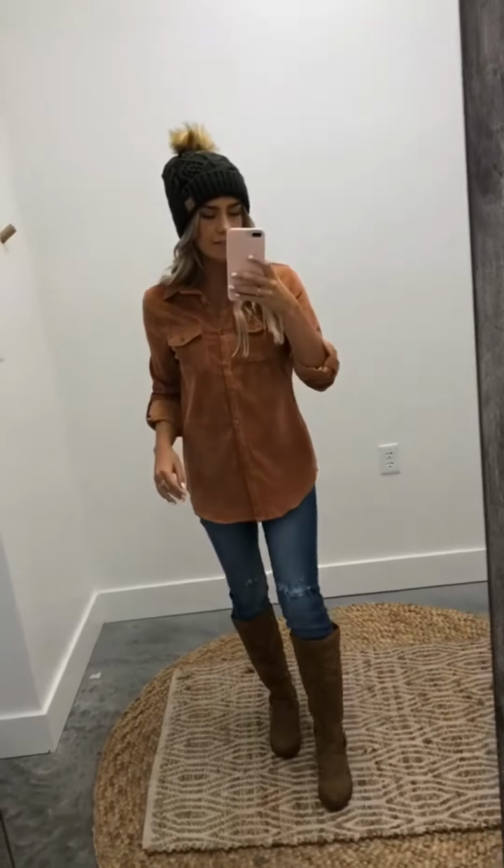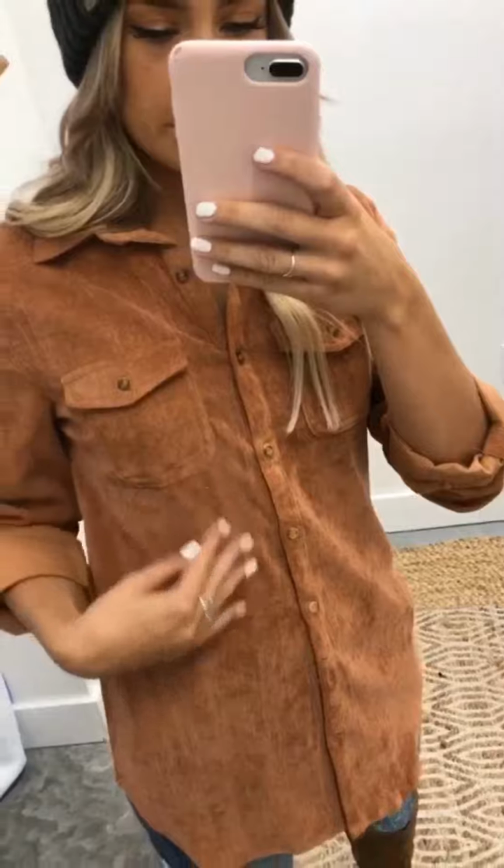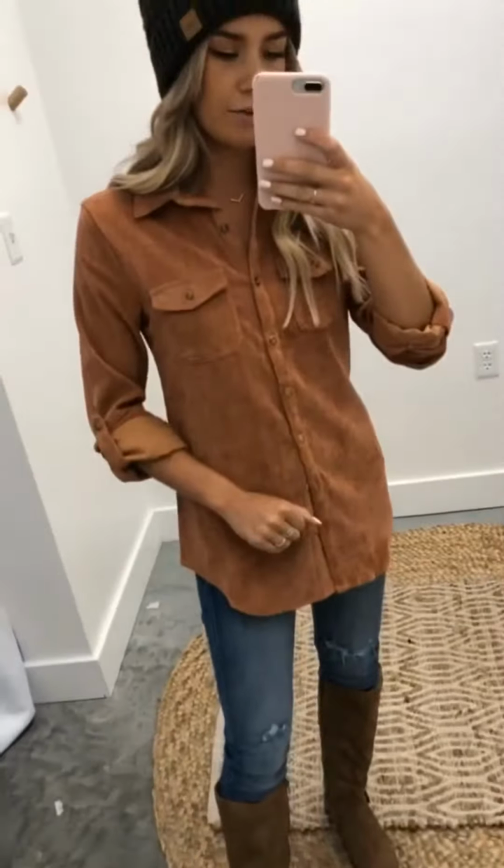Okay, this video isn't even doing this shirt justice because it is like the cutest corduroy. It's like a mauvey pink and it is so stinking cute. It looks a little bit more brown in this lighting, but it's pink. Okay, here's a more accurate look at this shirt. You can tell that it's like a pink mauve and it is just to die for.